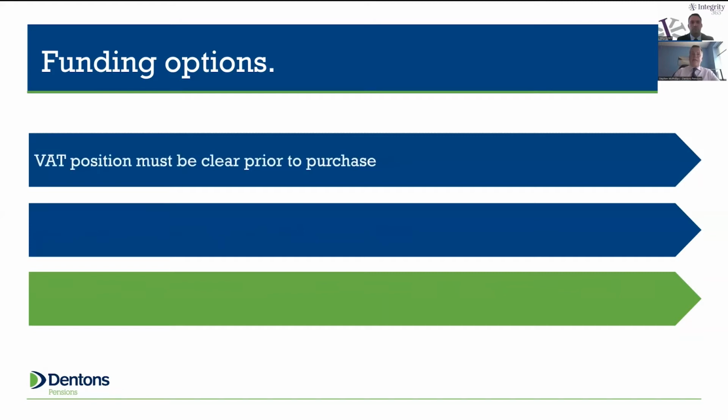Another aspect about the funding side of things is that if the property sits in the VAT world, then that really needs to be made clear to the prospective purchaser prior to acquisition. And the reason for that is that if VAT is payable on the purchase price, which it may be if the property is in the VAT world, then it needs to be part of the overall cost of acquisition. It needs to be factored into the initial funding side of things. Now, within Dentons Pensions, we are not VAT specialists at all. We would always refer clients to VAT specialists in their area.